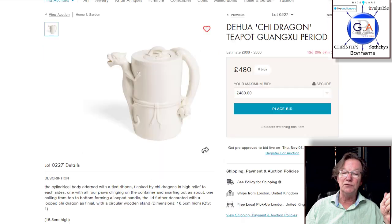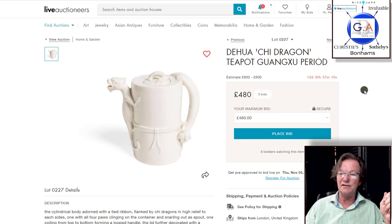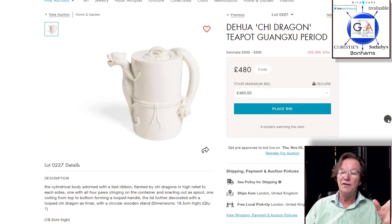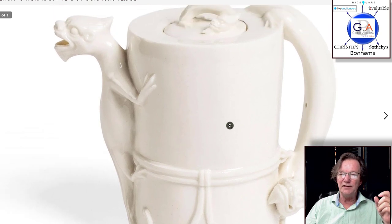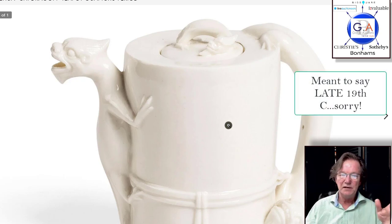And over to this. This is also, I believe, Lyon & Turnbull. If you're a transitional porcelain buyer, they have this listed, and I haven't gotten a hold of them, but one of you might want to. They have this listed as a Guangxu period Dehua dragon teapot, Guangxu period. This form is typically only seen on 17th century pieces, not early 19th century pieces.